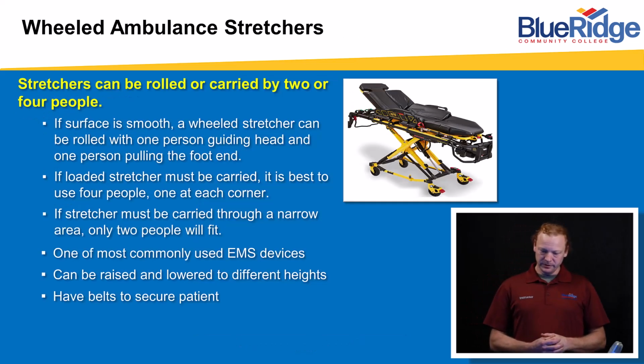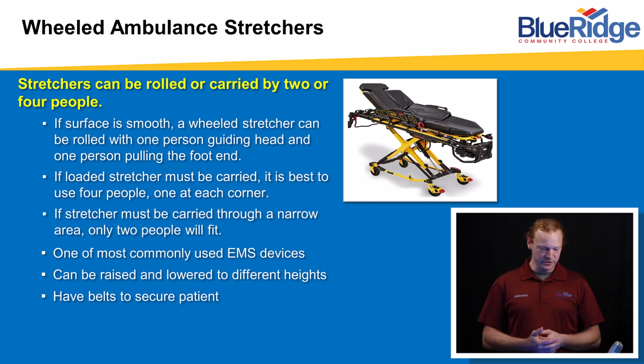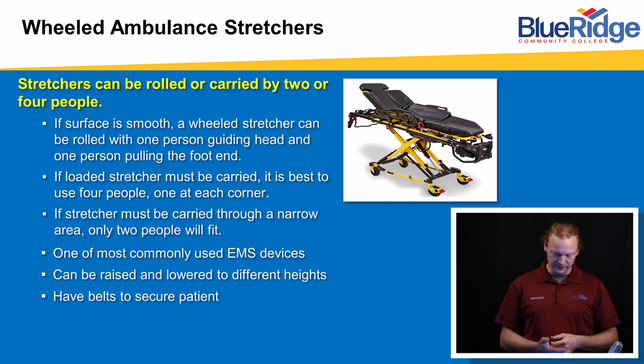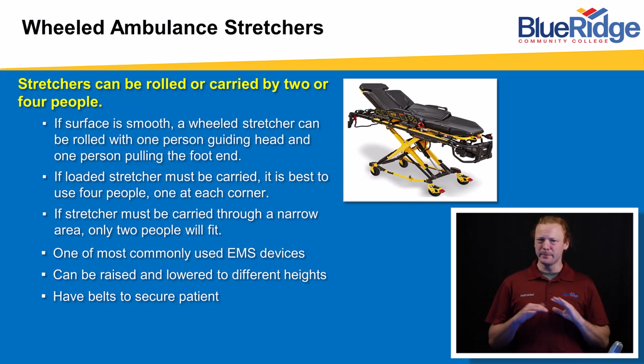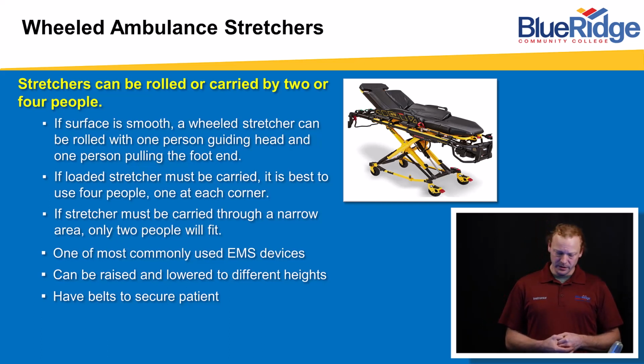So now we can talk about real patient movement. We have wheeled ambulance stretchers. This in Western North Carolina is the Stryker stretcher. This is a power unit. This is kind of your mainstay that you'll see around Western North and South Carolina nowadays.